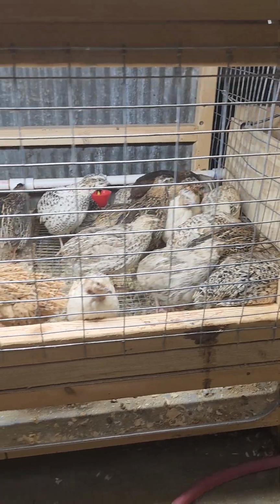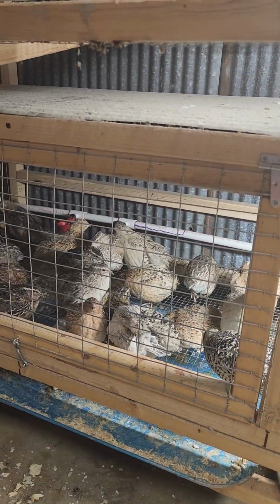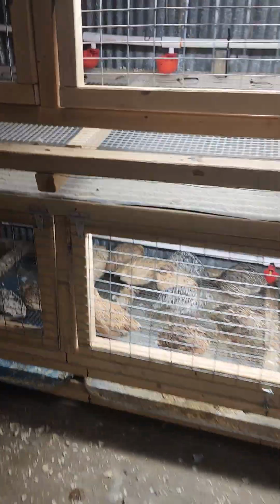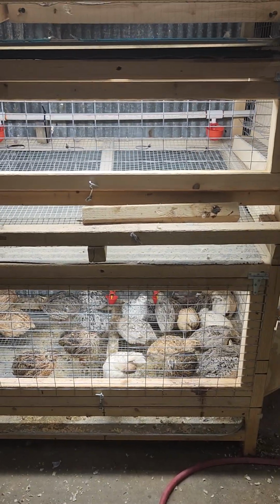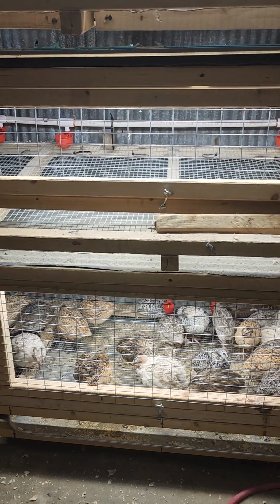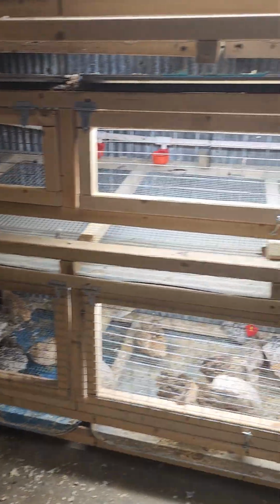I'll be moving these babies upstairs so that they'll have room to grow out. This on the bottom is just a grow out portion of the pen. Like I said, these are 6 weeks. This weekend, got a few hens laying, got a few roosters crowing.